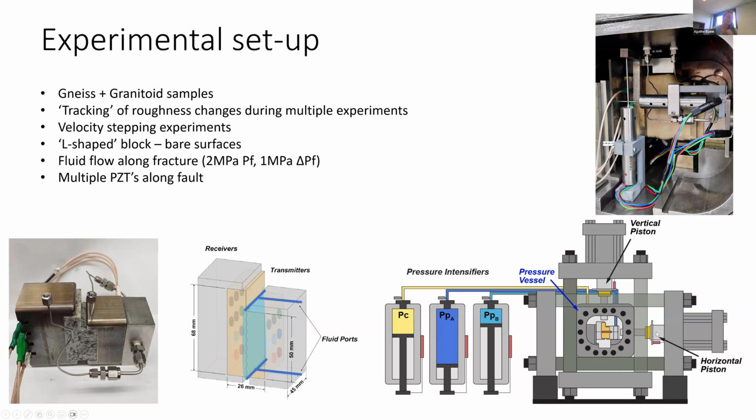Those blocks sit in the pressure vessel of the BIAX here at Penn State. That's what the actual setup looks like. The sample is in the orangey jacket here, and then we have internal displacement sensors that measure the horizontal as well as the vertical displacement.